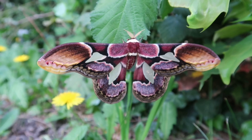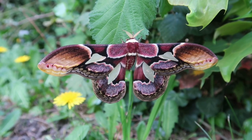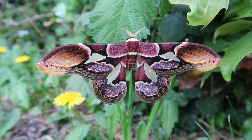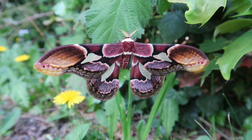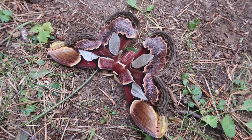I paired mine in summer. Usually when the night temperatures are above 20 degrees Celsius, they seem to pair relatively easily. They seem to enjoy the warmth. After a night has passed, you can usually get out in the morning and notice the insects have already paired. After pairing, the female will lay 50 to 100 eggs in some occasions.